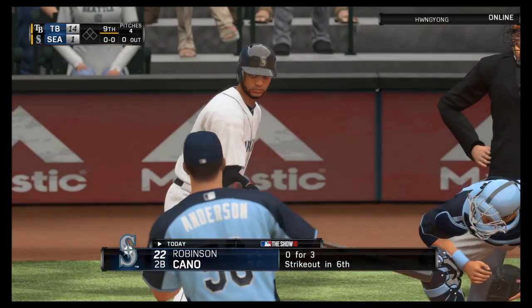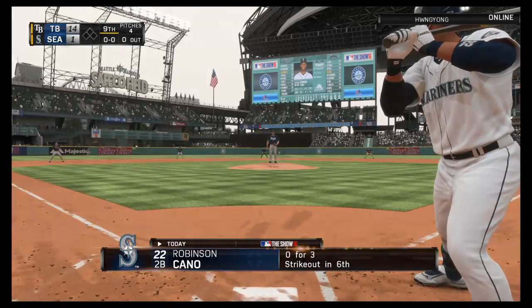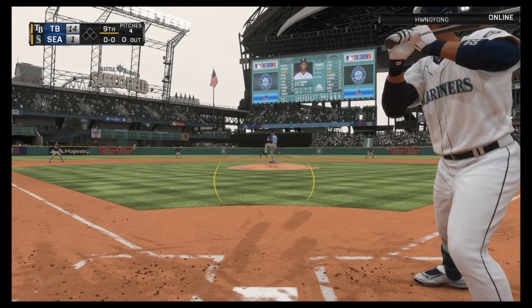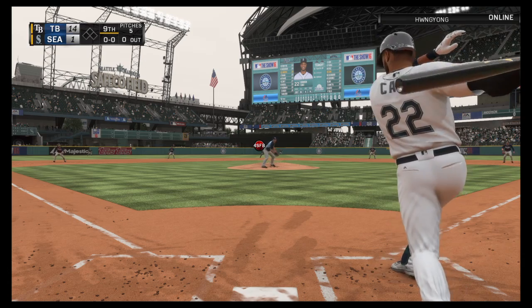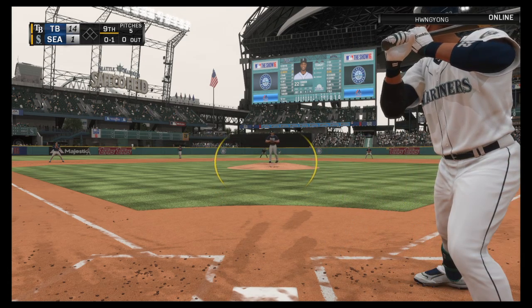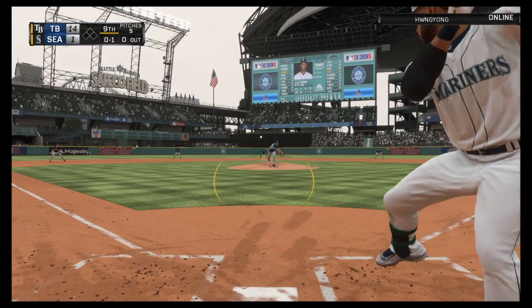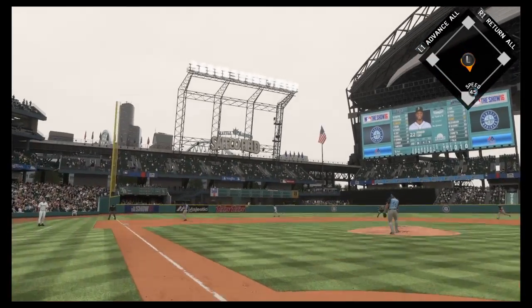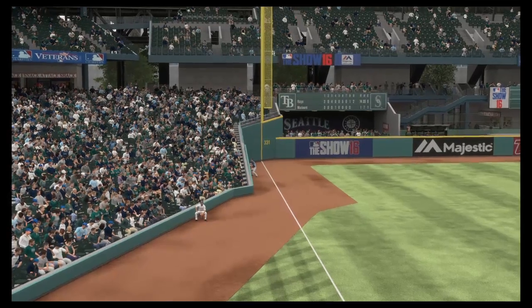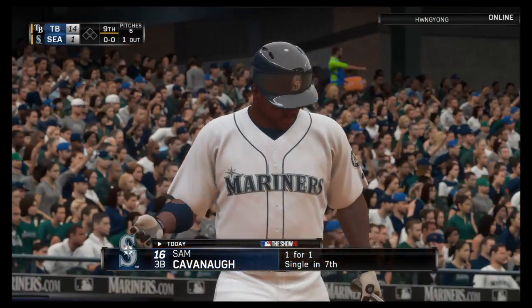Robinson Cano will stand in now, hoping to get on track as they've been able to neutralize his power out of the cleanup spot. 0 for 3 thus far. No, guys, it just hasn't been his day. You know, sometimes cleanup hitters are sort of all or nothing type hitters. But hey, he's still got a chance to make an impact on this game right now. On the move is Braun. He gets there to make the play for the first out of the inning.